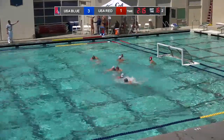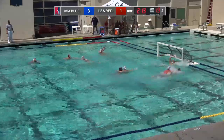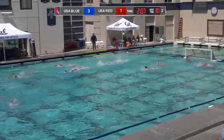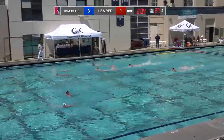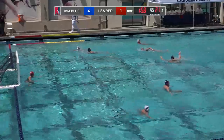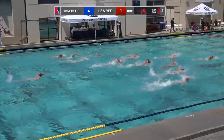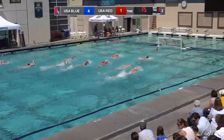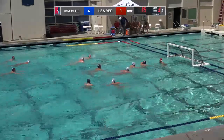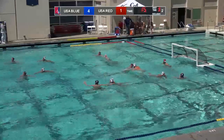Pushing him out again, continuing with the hard pressure. You see his team just getting shoved out. They got 2 players past 10 meters. So 4-1 lead for USA Blue. And they turn the ball over, offensive foul. Yeah, Kimball in the middle of the pool just got a little bit aggressive and pulled over. Looks like number 3, Quentin Osborne, drew the offensive, countering back to D.